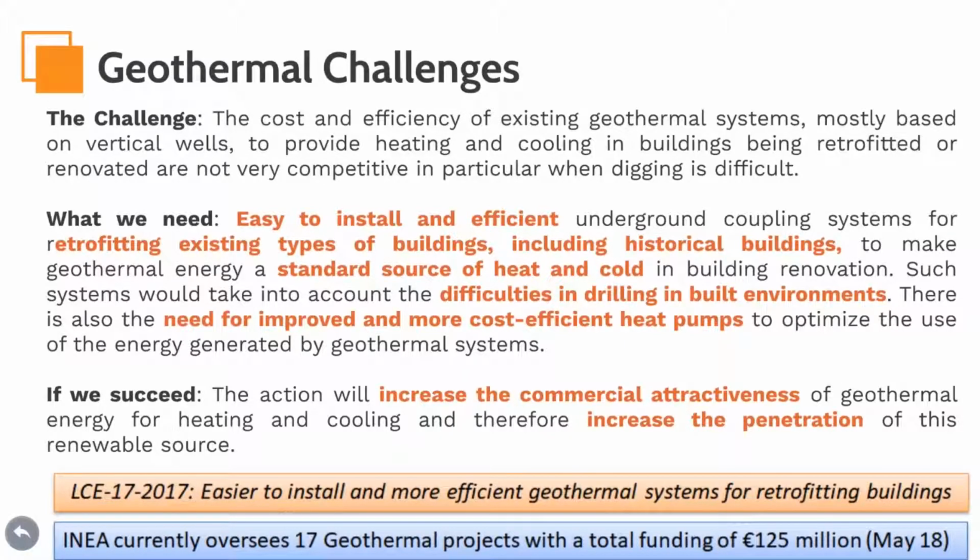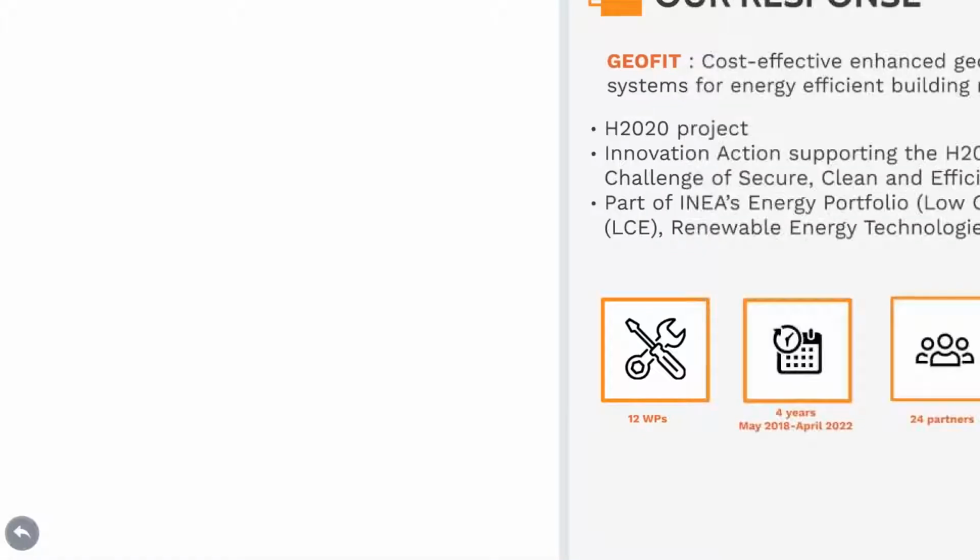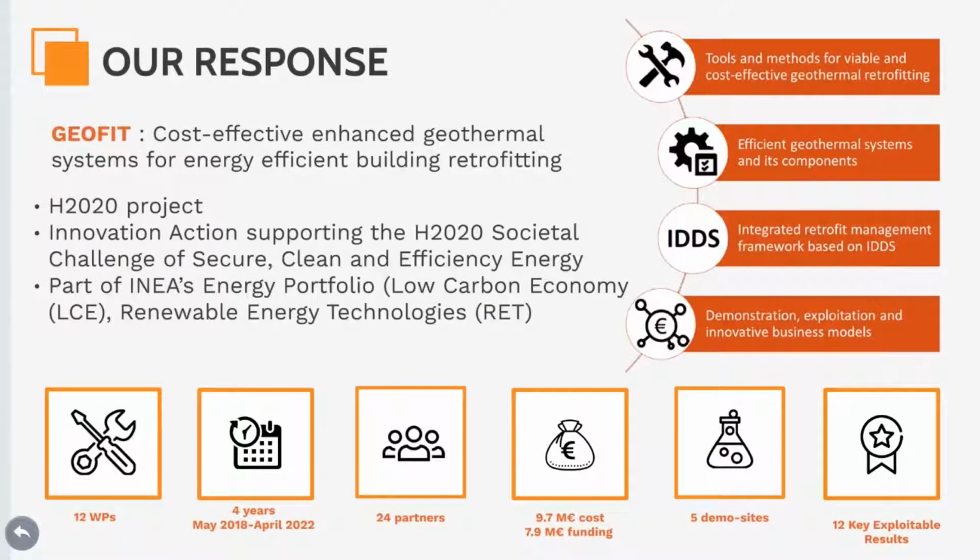that stated, if we could improve shallow geothermal methods, tools, and technologies, then more people would use it. So there was a call topic. We delivered a response to that, consisting of 24 partners, spanning 10 EU countries. And our response is off to the right in very succinct ways: tools and methods, geothermal systems wrapped into an integrated delivery solution method, and then demonstrating that at exciting pilots in the project.